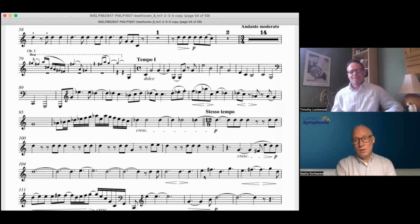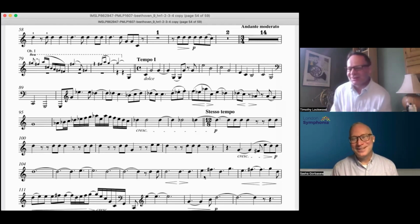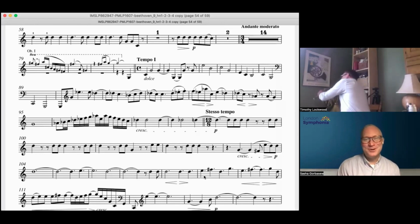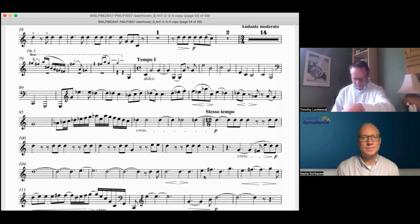So one of the rarities is I think this is the first symphony that Beethoven wrote that had four horns, if I'm not mistaken. That's right. And the actual addition of the fourth horn really has a feature, which you have the honor of playing. Yeah, I know you've played it before, and you will be playing it again. A few times, yeah. So it's kind of a big deal for horn players. So why is this fourth horn solo such a big deal for horn players?